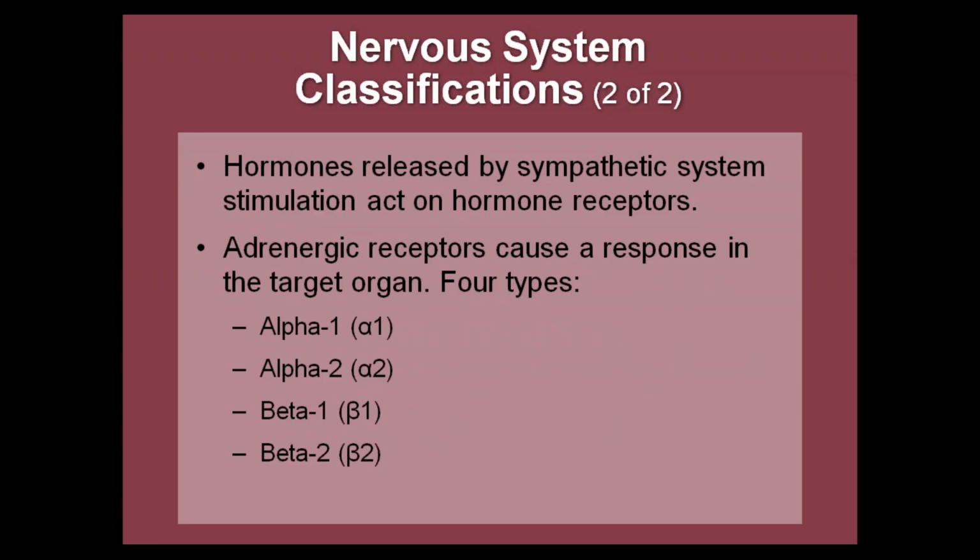So this one, I guarantee you guys are going to see something about alpha and beta on your National Registry test. It's table 12-5, page 551. This is a pretty simple breakdown, but it's the breakdown that's going to be most effective. There are alpha and beta adrenergic receptors in different locations, but take this down. I can almost guarantee it's going to be on your test.